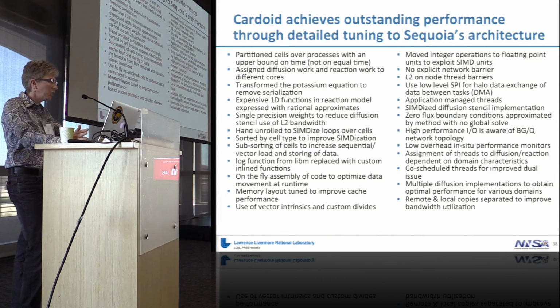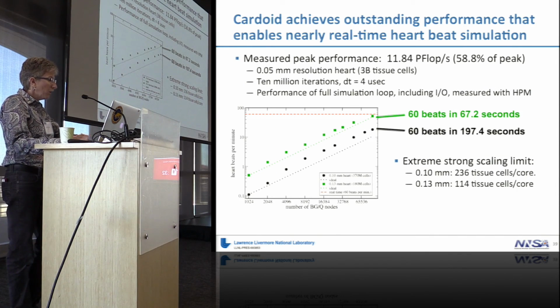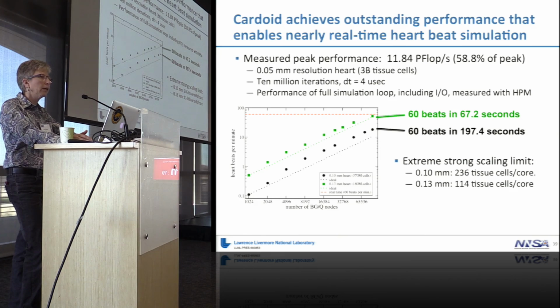But if you look down the list, you might recognize that some of these techniques are ones that will be needed to exploit the massively parallel systems of the future. So our experience optimizing apps like Cardioid for Sequoia should help us going forward. The result of these optimizations was a code that was able to achieve both an impressive percentage of the BlueGeneQ peak as well as near perfect strong scaling. A simulation of 1 hour of normal heart activity could be done on Sequoia in 7 hours. Previous codes took 45 minutes to simulate a single heartbeat.